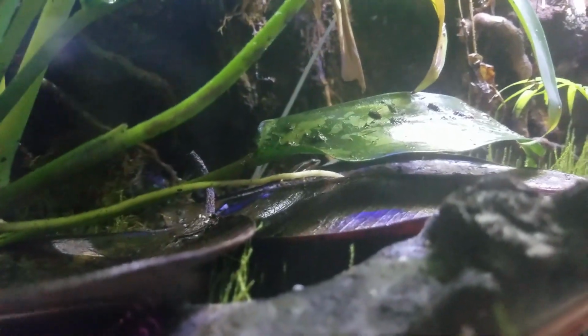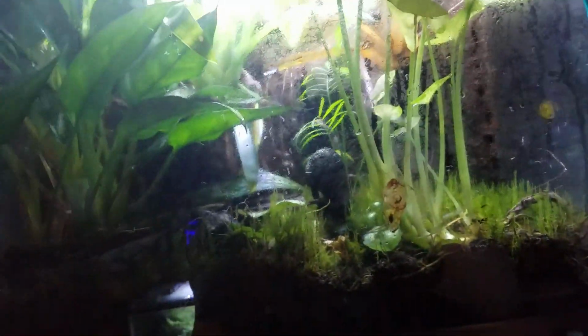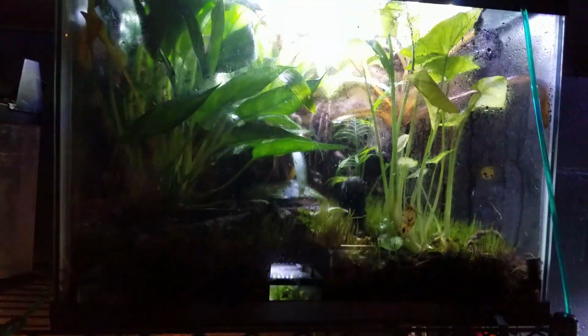In here, we can see one of them right there. The Santa Isabellas are growing up. That one's growing really quick. There's 4 of them in here, though I usually only see 1 or 2 at a time. There's another one back there. So that'll be cool once they get a little bigger and start hanging out more. But that is a 20-gallon aquarium conversion.